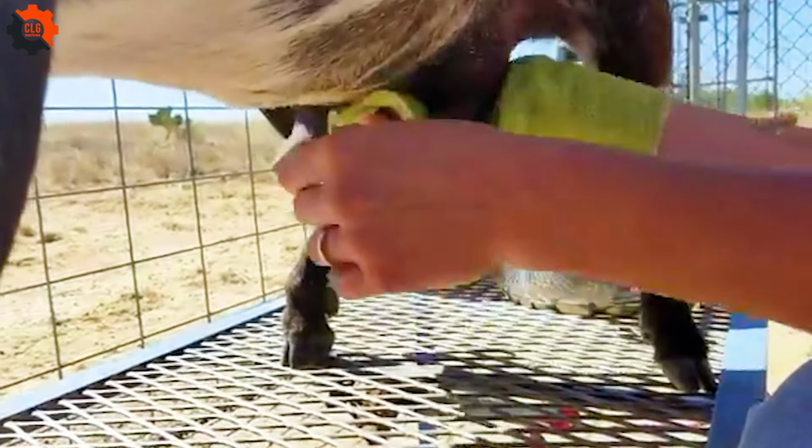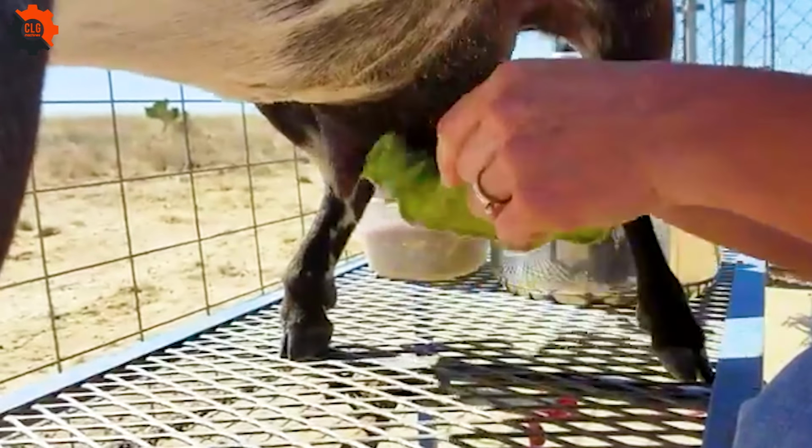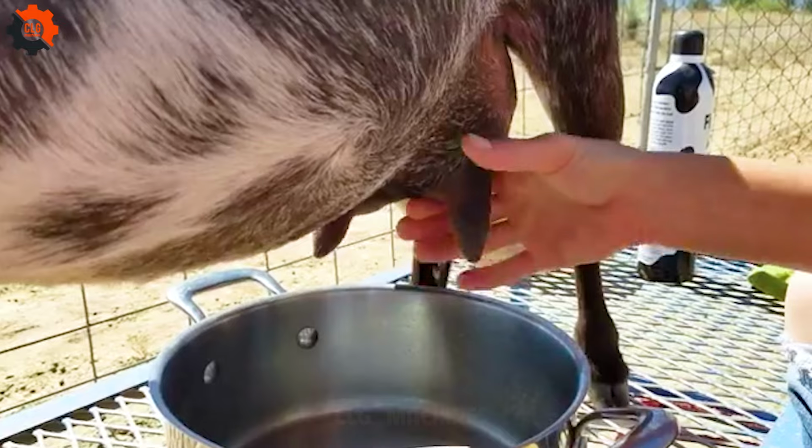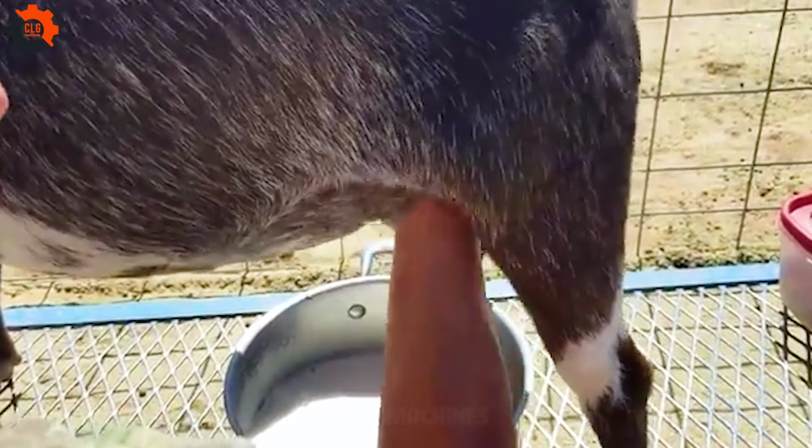Next, let's head back to the process of harvesting goat milk. Goats are milked daily, and depending on their size, they can produce between 1.5 to 3.5 quarts of milk per day.